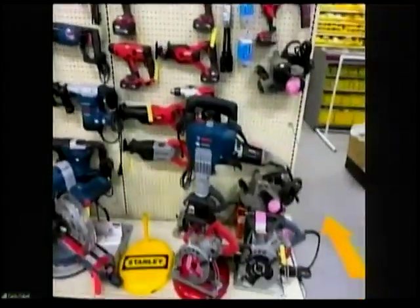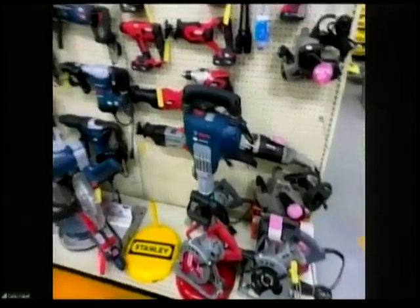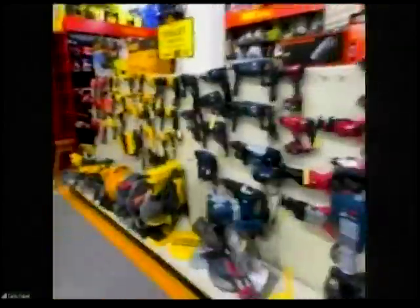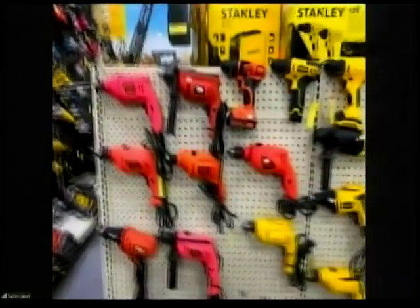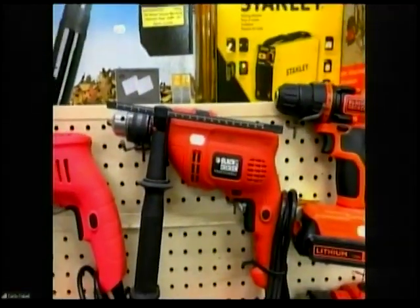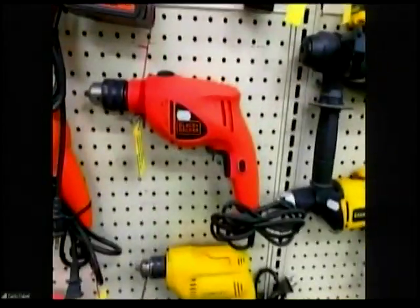I don't think your dad's going to be using some of these, but let's say he's a super heavy duty dad, we have everything. In the front we're showcasing what we would consider our consumer brand, which is Black & Decker. These tend to be much cheaper. This is one we had on display for $169, and again, this does everything. We even have some a little bit less, like this one here for $139.